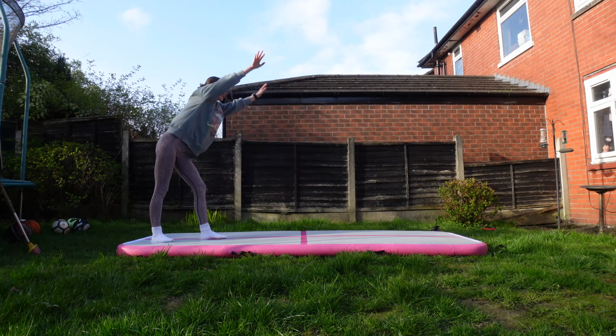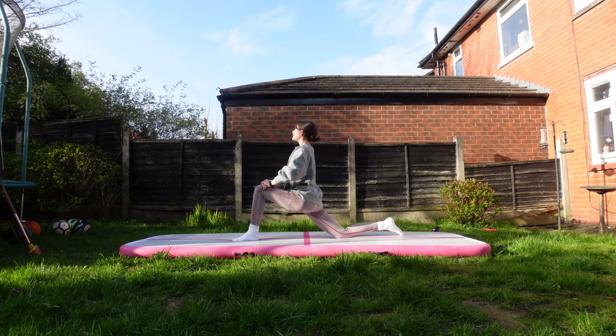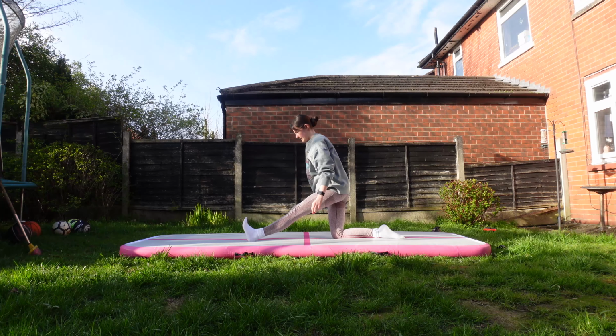The rest of this footage is just my stretching routine because I've still got a little bit of a sore shoulder and I'm building up the strength, I can't properly practice my walkovers or any of my cool tricks that I really, really want to get better. But I thought I'd include this anyway because this is my stretching routine that I do pretty much every day.